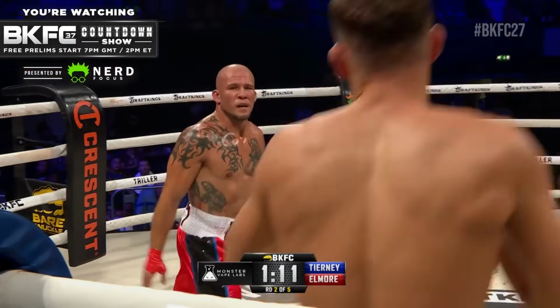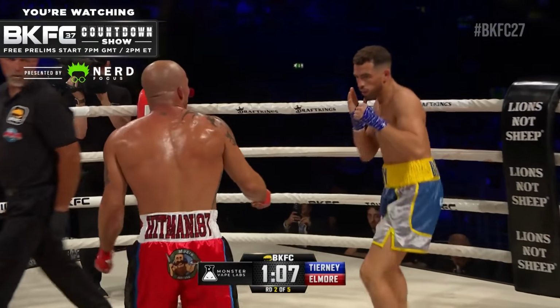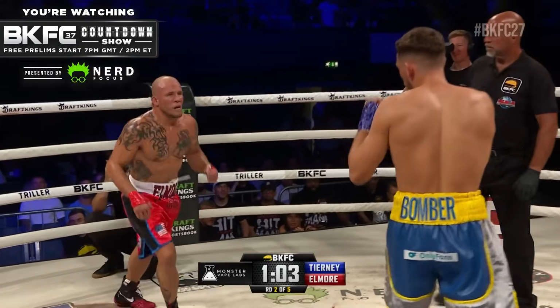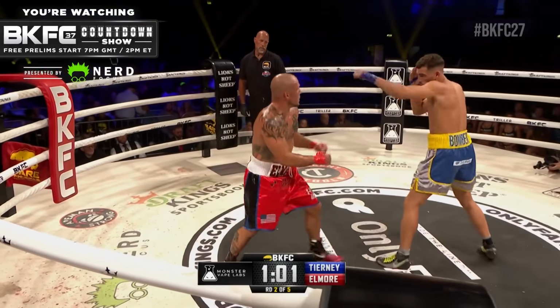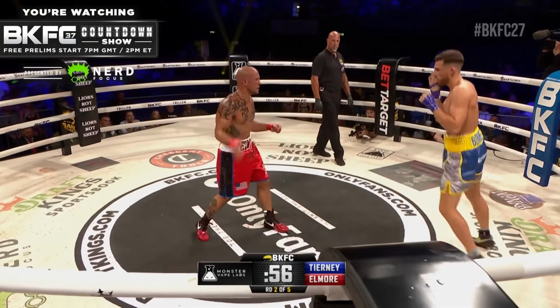See the stance of Elmore? Left hand. Mergliata just told Elmore, you've got to make him fist. It's not legal to throw fingers extended or open hand in this BKFC rule set. Jab to the body from Elmore. Overhand right, that was naked.